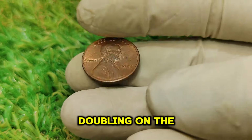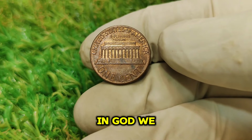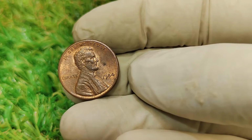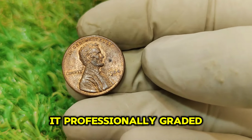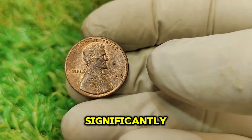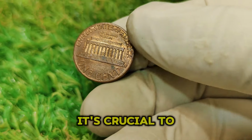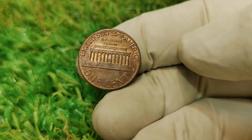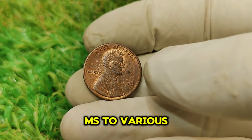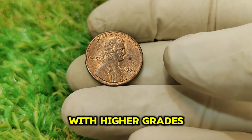Look for the doubling on the inscriptions like Liberty and In God We Trust, and on Lincoln's portrait. If you suspect you have one, it's a good idea to get it professionally graded to determine its condition and authenticity. Professional grading can significantly impact a coin's value, so it's crucial to have a reliable grading service assess your find. The grading scale ranges from mint state, MS, to various levels of wear and damage, with higher grades fetching higher prices.